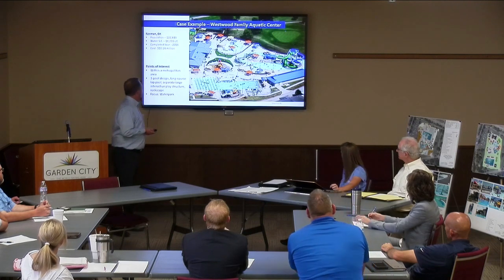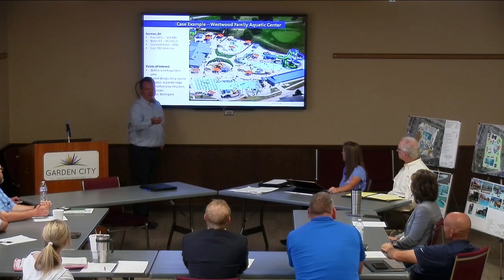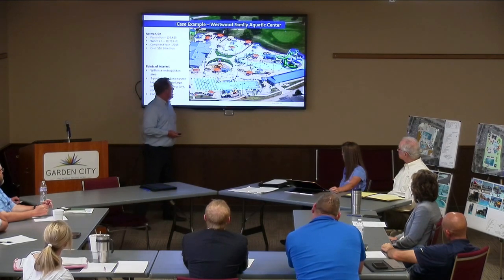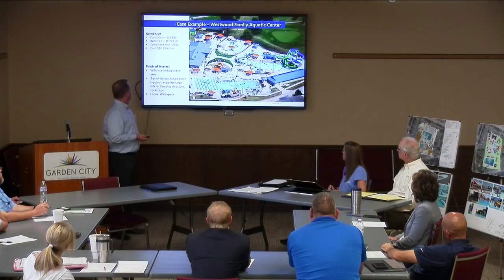All right, then Norman, Oklahoma, a three pool complex. Again, as one of you suggested, it separates the leisure pool from the lap pool. It has a 50 meter competition tank and a lazy river, so similar to what we're looking at.